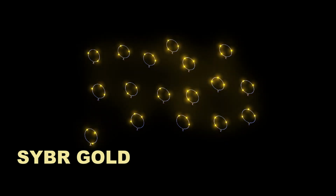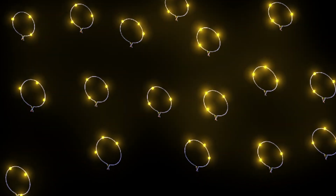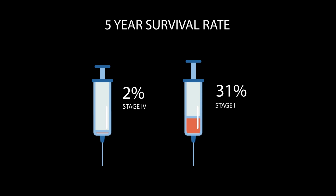Finally, we add a DNA stain. This stain produces a fluorescent signal that would depend on the amount of DNA, which itself depends on the amount of microRNA. From these signals, we can find the concentrations of microRNA. Based on these concentrations, we can efficiently diagnose lung cancer while the patient's chances of survival are still high.